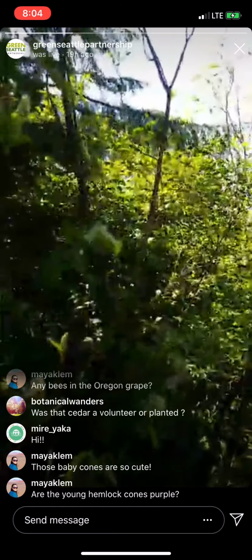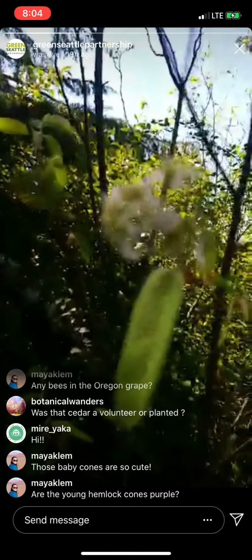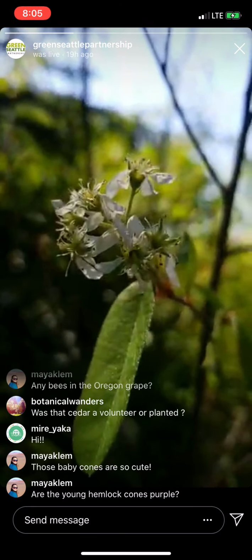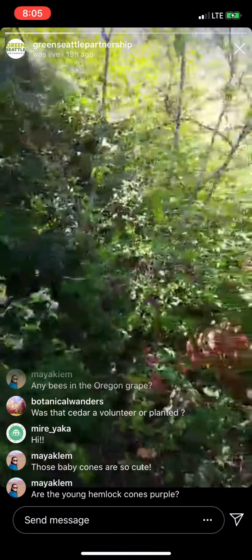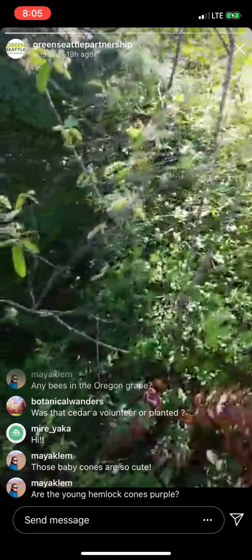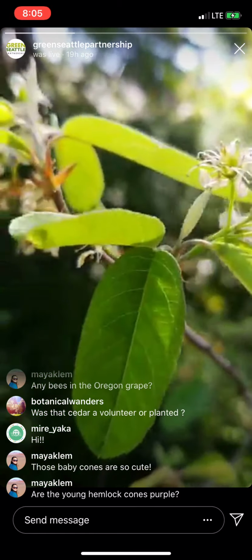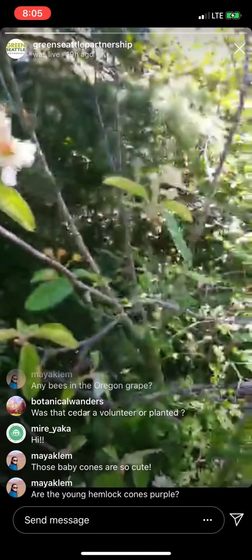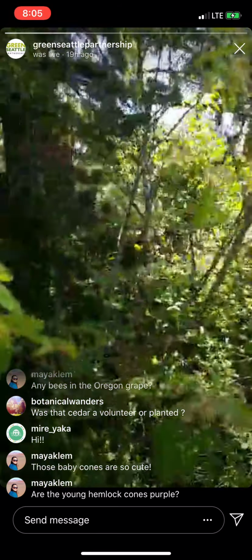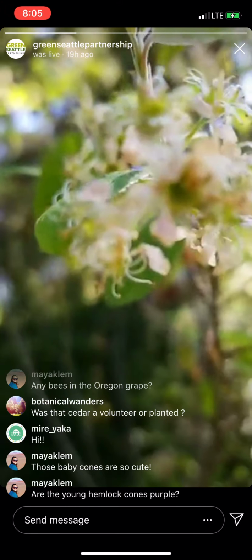The serviceberry leafed out early, similar to Indian plum, which we do not have any of in this park, but it's already done its thing. It's leafed out and bloomed. Amelanchier grandiflora, I believe, is the botanical name. Here's some more. There's a little bit of flower left. There's probably a little bit of nectar still left in those for hummingbirds and bumblebees.